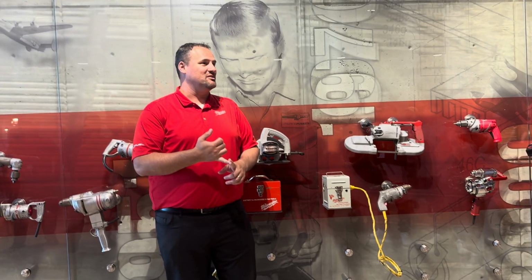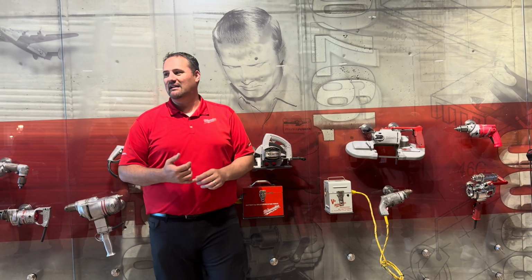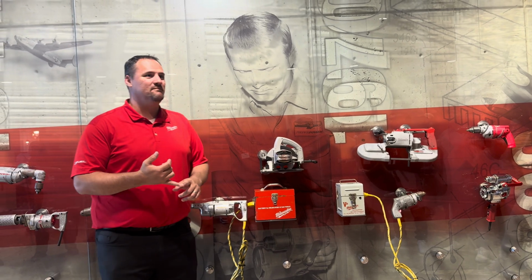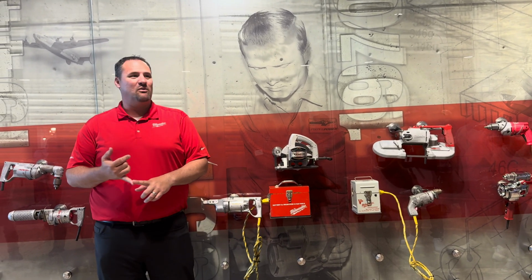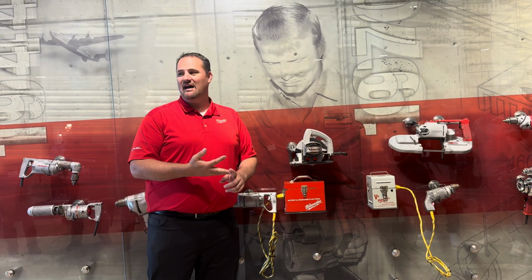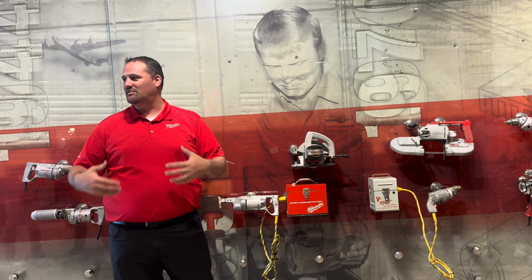And the leadership group sat down and made some heavy commitments to dedicate ourselves to the development and pushing the boundaries of lithium-ion. We're the first company to do it within power tools. We're the first company to have a system based off lithium-ion, and we have a lot of patents protecting what we can do with it and the progress that we're able to continue to evolve in the marketplace.